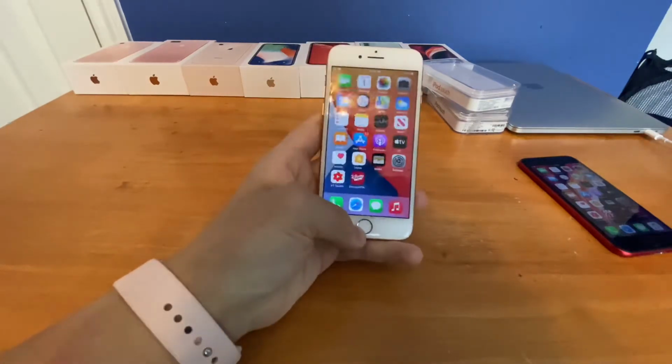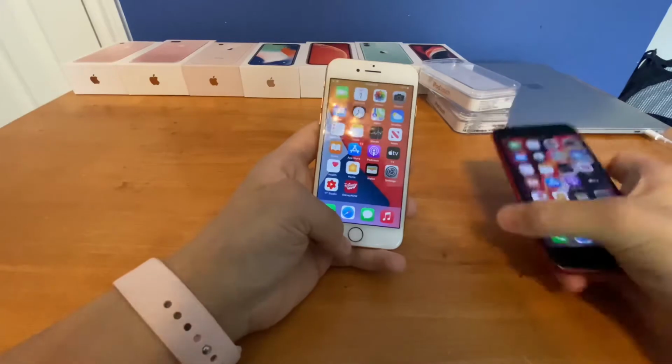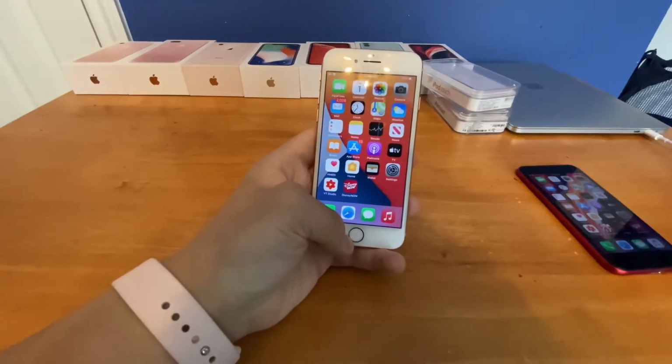The iPhone 8 has been out for about 3 years now, almost 4, and was the last phone to get Touch ID from Apple, besides the iPhone SE 2nd generation. And this video will tell you guys whether or not you should pick one up or buy one today.